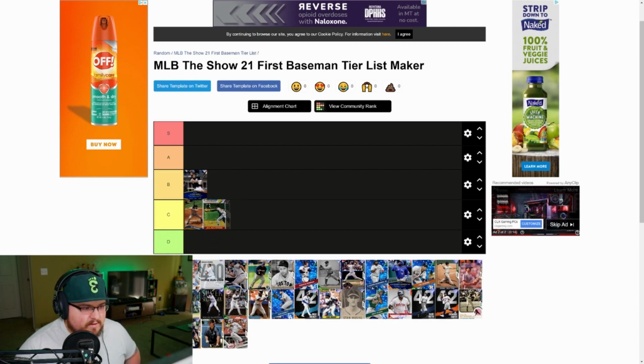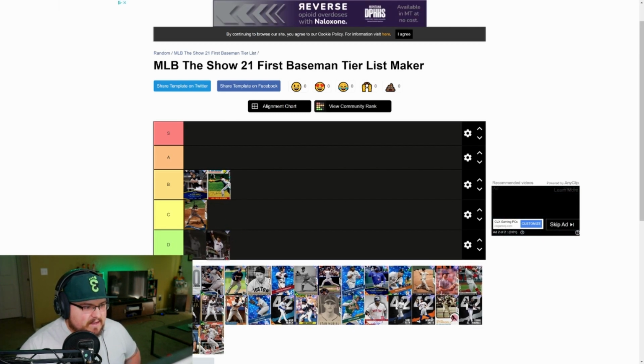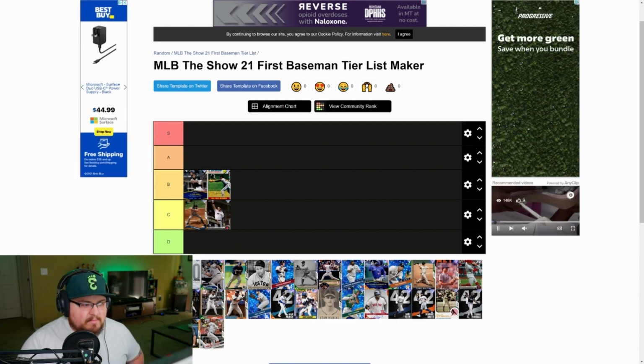Rod Carew is also a C tier, although his contact is very good. We'll throw him low B, actually. Bobby Dalbec is close to a D tier card just because of how bad his swing is, but we're gonna throw Bobby Dalbec low C.